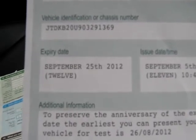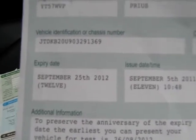We're within the month nearly, because where are we now? We're the 26th of August. So yes, we will MOT this for another 12 months. So the MOT will now be valid till the 25th of September 2013. So we'll make sure that is done next week. So great service history, 12 months MOT when you come to collect the vehicle. V5 is here, and all the documents that came with the car are here as well.